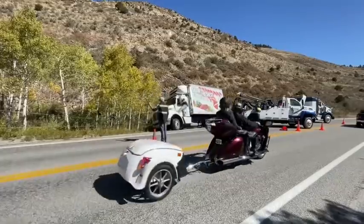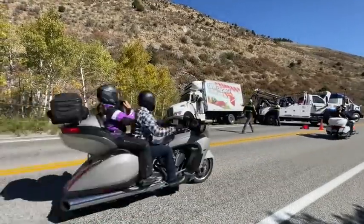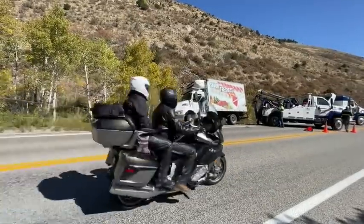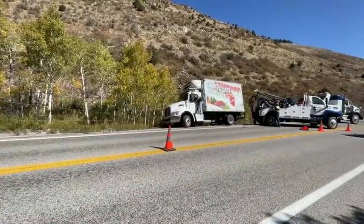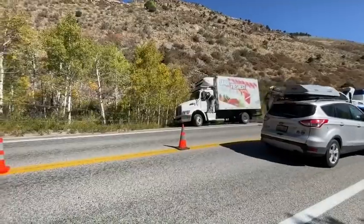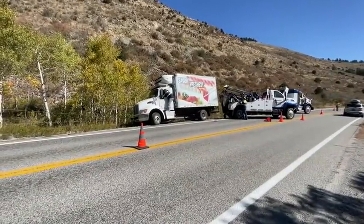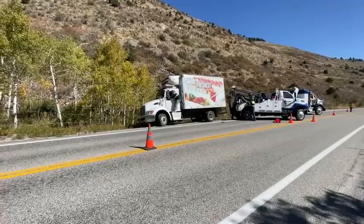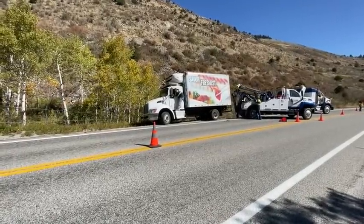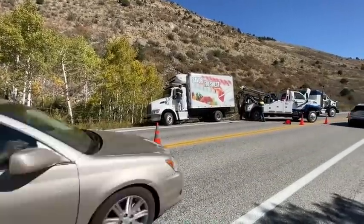Guys are winching him out. We can't pass, we're too wide. They're pulling him out. Gun smoke, towing and recovery. That's just about that. Headed back to the truck.